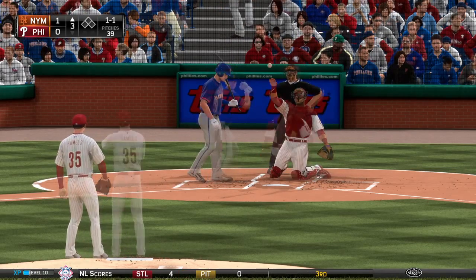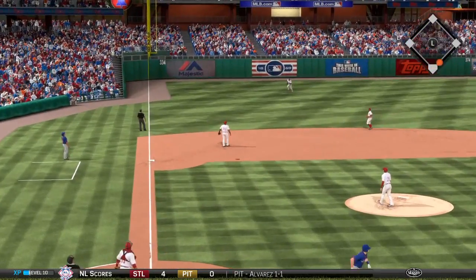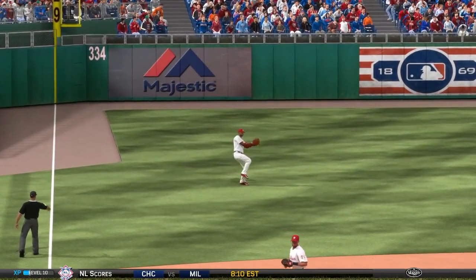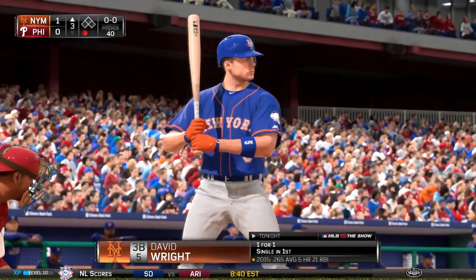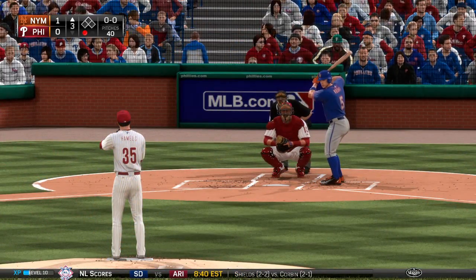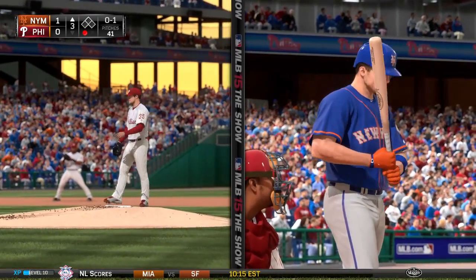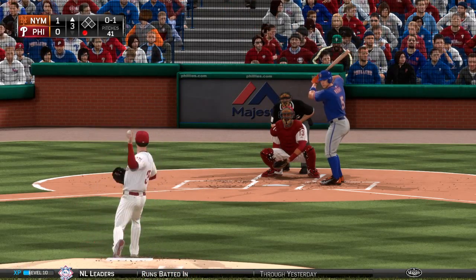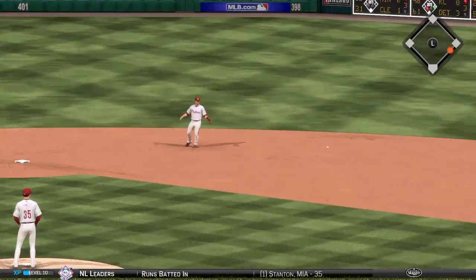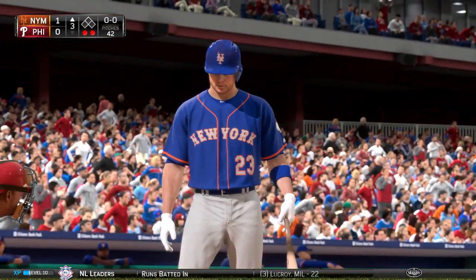Ball. 1 ball and 1 strike. Oh, come on. Skied in the shallow left field. Dominic Brown coming on, and he'll put it away. It's David Wright. He singled in the first inning. 1 out in the third. Strike on the right. There's Cabrera. He popped out in the first.